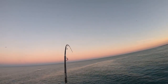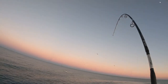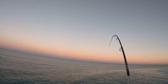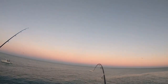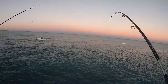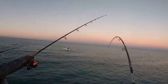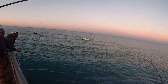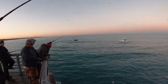There we go, there he is. Good fish. Come on. I don't know what we got on here. Coming up. We're decent ways out now. You're good, Granny. I'm gonna go right over you. I gotta get under this rod. Oh, I just got a jack. Jack. Yeah.